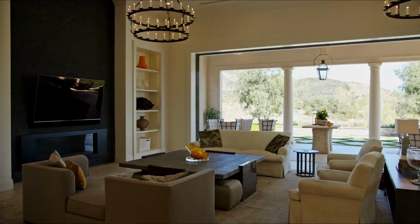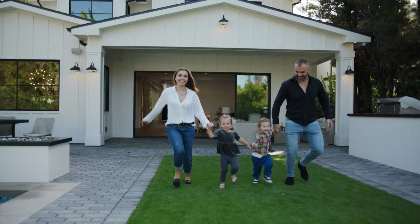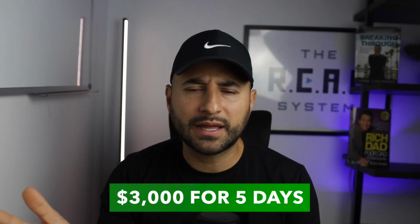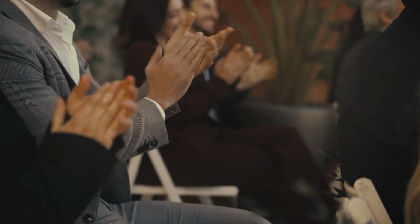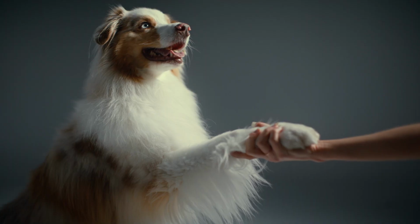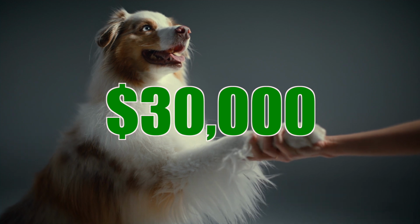This actually happened at one of my students' properties. Crazy story, guys. One of my students has a sublease and he had a family that was staying at his property. Big booking, like $3,000 for 5 days. Paid 90% of his rent with those 5 days. And the family was out and about at a dog show or something like that. And they had this $30,000 dog. Apparently, it's kind of crazy.